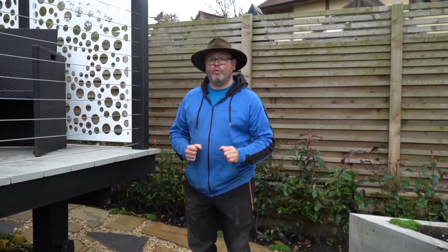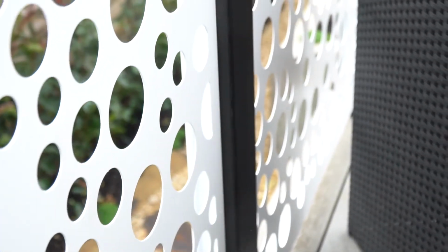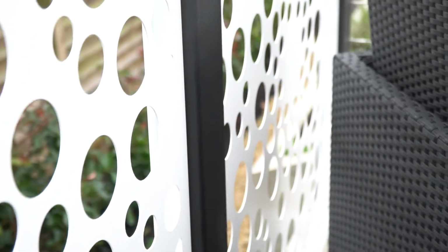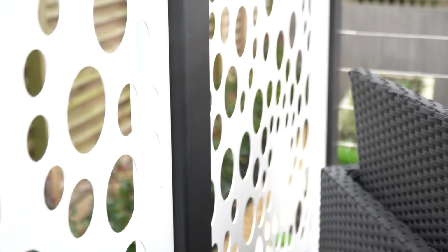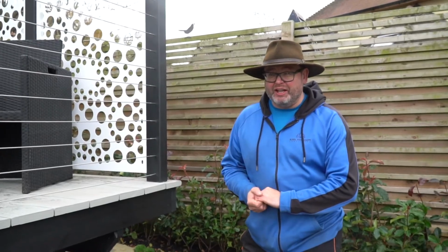Special thanks to Will from Metal Garden Screen. Brilliant quality, exceptional packaging and delivery. I can't overstate how good the quality is. Very, very happy with the powder coated steel. The laser cutting is sublime, and I will most definitely be using that guy again.